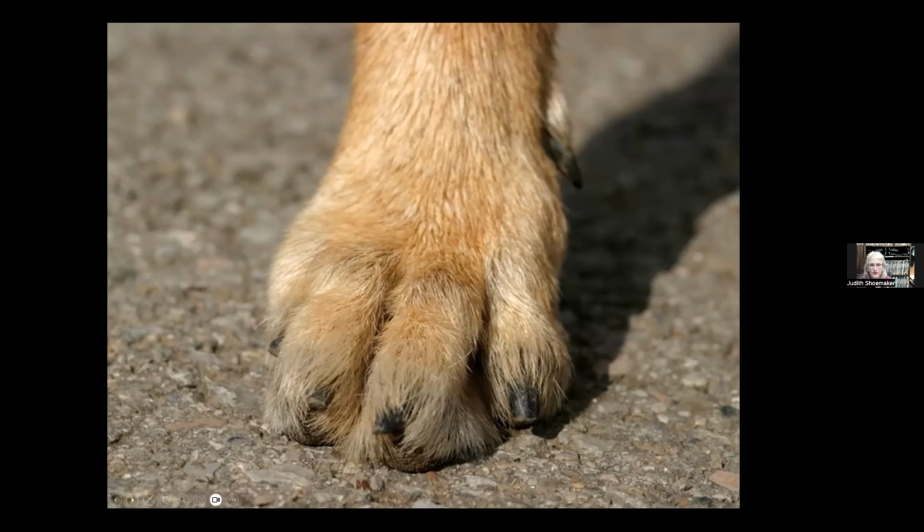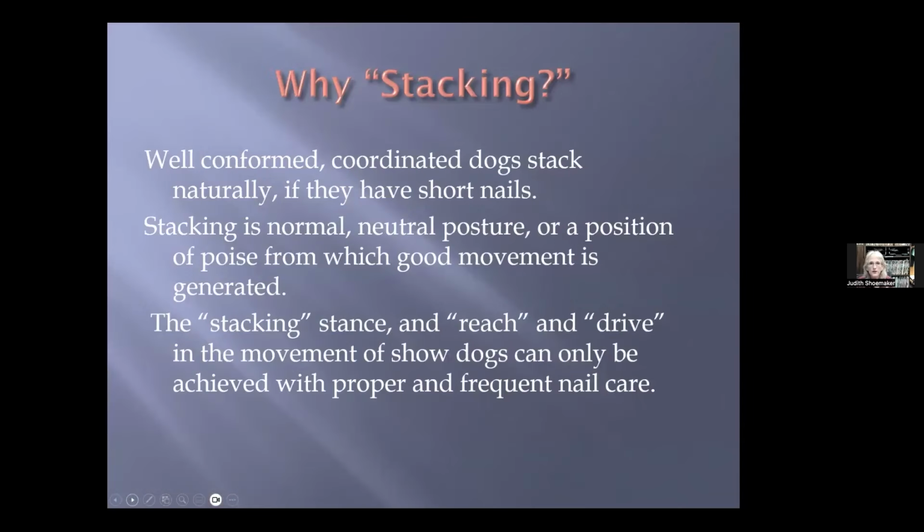So anyway, this is very evident: that's how long toenails, if you want a dog to move like a show dog, the difference between your beautifully purebred dog, maybe not a show dog, and the show dogs that are winning at Westminster may just be nothing more than the ones at Westminster have very short nails. Show nails are pretty darn short to create this beautiful extended leg, the reach of an extension, and the drive from behind. So well-conformed, coordinated dogs stack naturally if they have short nails.